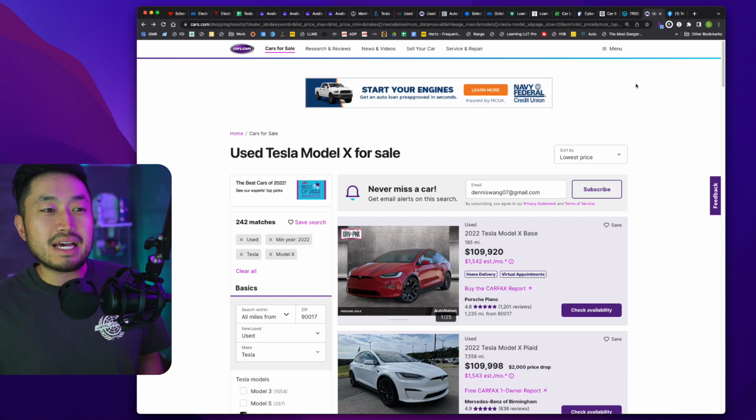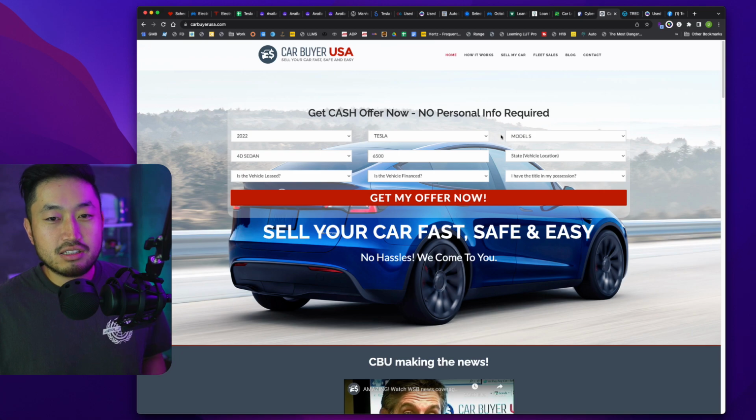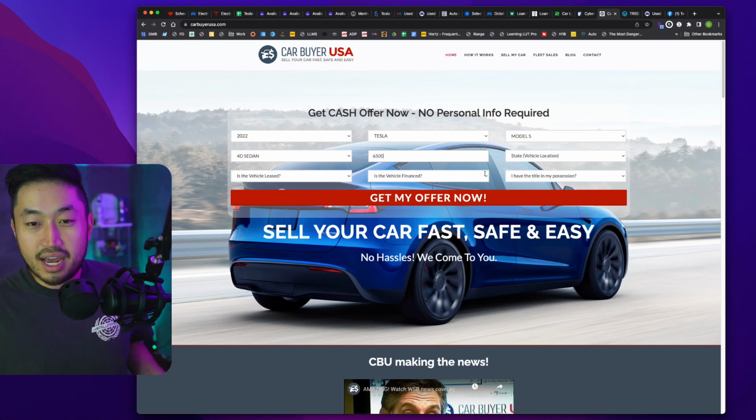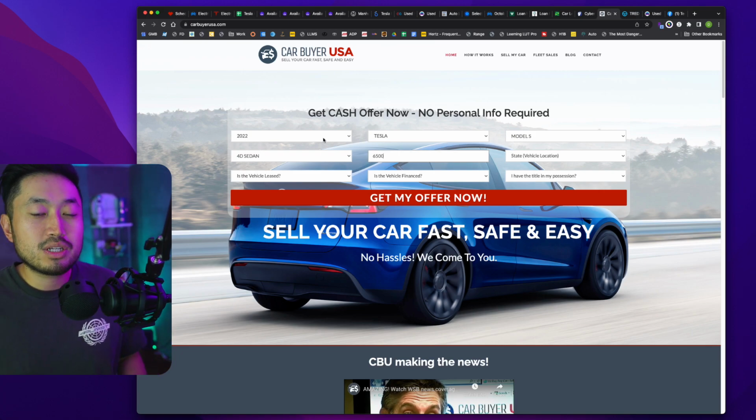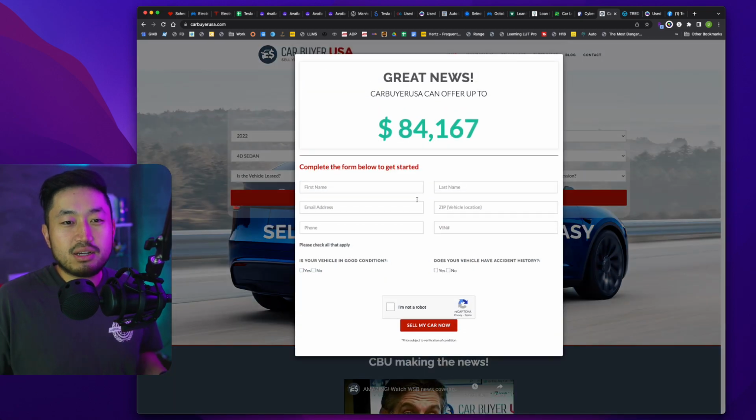But the first place that I actually go is to sites like Car Buyer USA, and I put in my car. So let's say I have a Model S right now, like one I actually just sold very recently, a 2022 Tesla Model S 4-door sedan, 6,500 miles. And let's just see what offer it gives you.